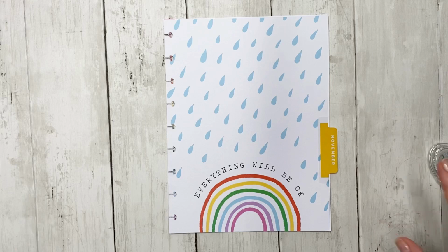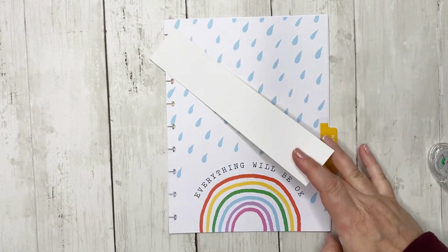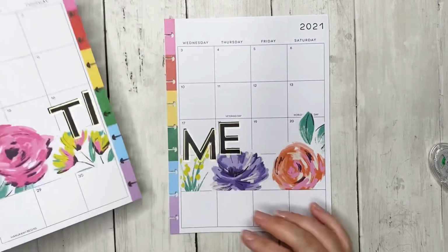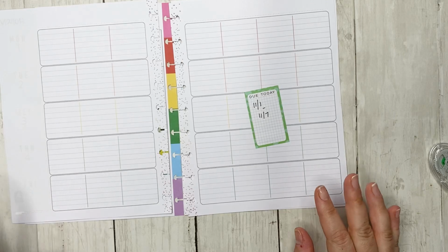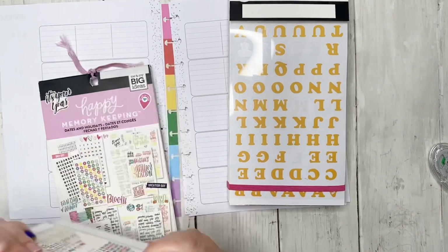All right, so everything is covered up. We only needed 4 of those strips. So I will be saving this last one to use for December. And now, as you can see, when I open it up, it is blank. So like I mentioned, I'm going to be using the dates and holidays.